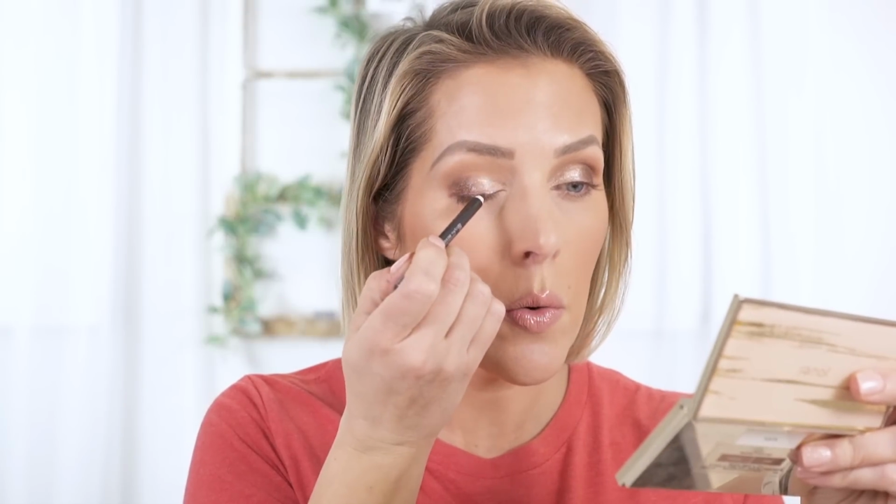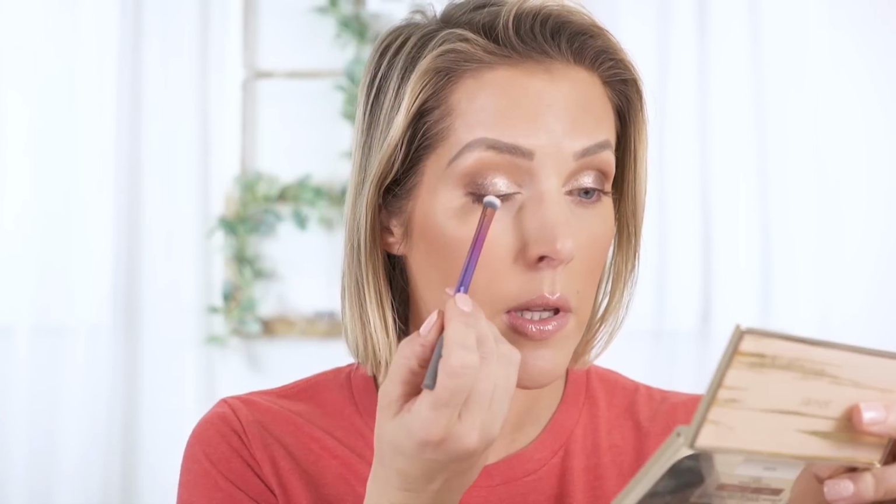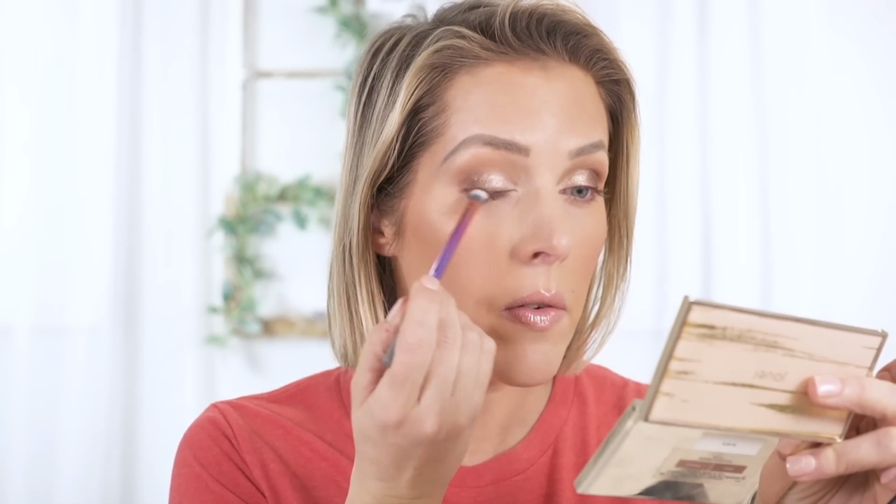Then I'm going to go in with the eyeliner from Chantecaille in Jasper, and I'm going to roughly line my eye and then just go in with a synthetic brush and kind of blend it out a little bit, just to give it more of a smokier, blown out effect, which is typically, if I'm going to use an actual pencil liner to line my eyes instead of eyeshadow, what I do.